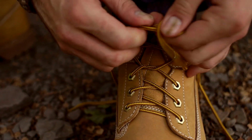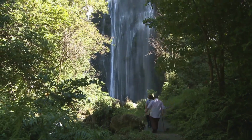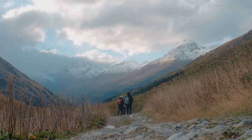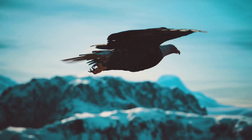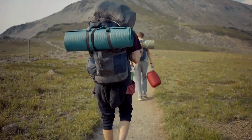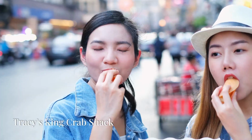Now let's put on our hiking boots and hit the Perseverance Trail. This scenic trail winds its way through lush forests, past cascading waterfalls, and offers those stunning views of Juneau and the surrounding mountains. It's the perfect way to get some fresh air, exercise, and maybe even spot a bald eagle or two. Just remember to bring your camera, your sense of adventure, and maybe a granola bar or two. Hiking makes you hungry.